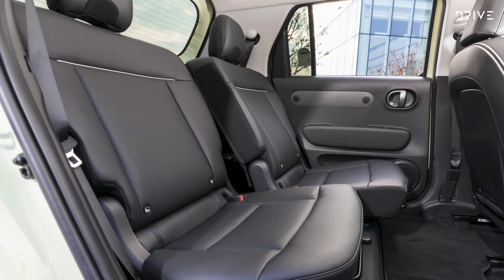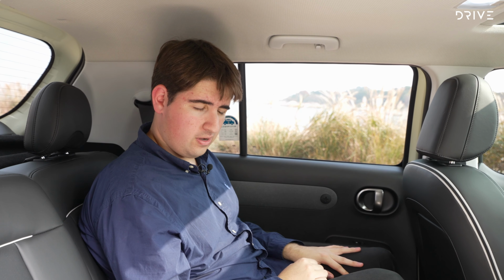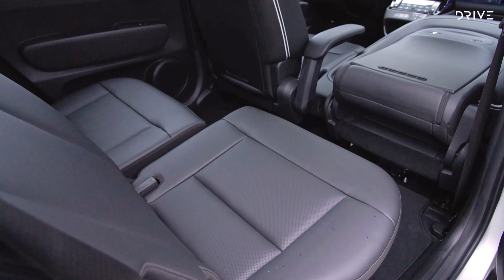Amenities are a little bit light on here though. There's no fold down armrest obviously, because there's no center position. There's no air vents, and the door pockets are quite small, nor are there any map pockets. But there is a USB-C port for charging some devices. I think it's just the sense of space that makes this car quite practical in the back for, say, carrying teenagers on a short trip.